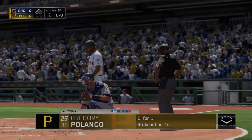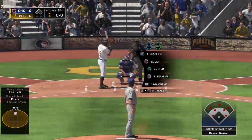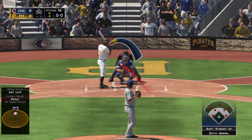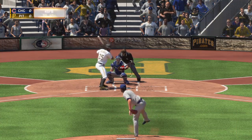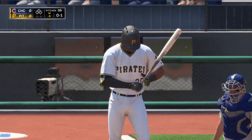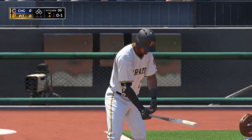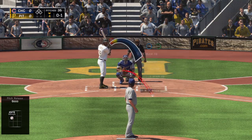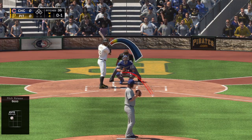Gregory Polanco will stand in to begin their half of the 4th, with his guys still looking for their first hit of the ball game. Gregory still looking for their first base runner, too. 9 up, 9 down. And here's a fastball called for strike 1. 0-1 again, and he's at 100% on first pitch strikes, now in the middle innings of this one. No wonder he's pitched so well.